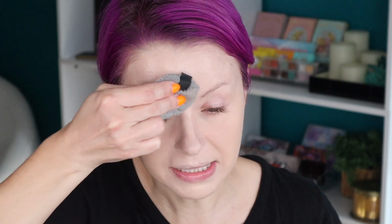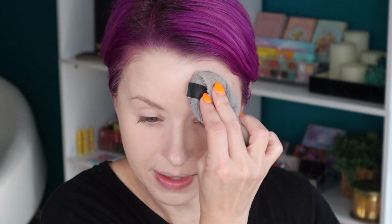I'm gonna add some powder to my T-zone. And I'm also actually just going to powder the rest of my face. I'm not going in with any cream products today. All right, guys, so I will be back in 5 hours to give you guys the midday check-in, and we'll see how this little concealer combat is coming along.